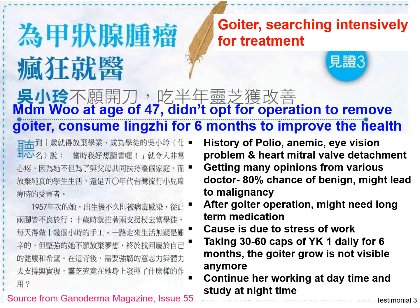Now let's hear about Madam Wu, also from Taiwan, who at the age of 47 back in 2004 faced a tough situation with a growing goiter. Madam Wu had other health issues. Since young, she had polio, anemia, vision problems, and a heart valve problem, making things quite complicated.